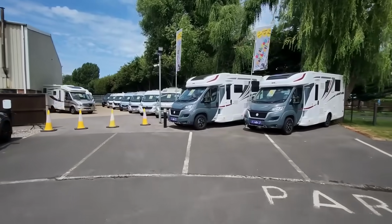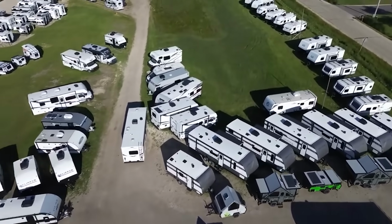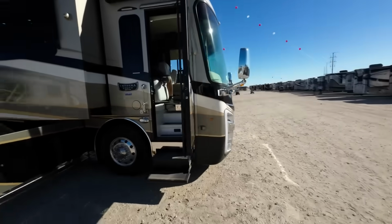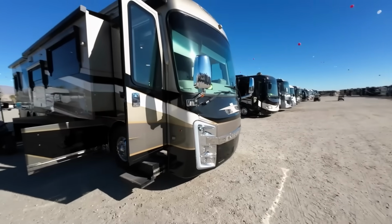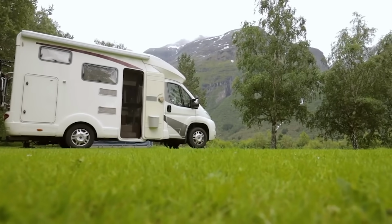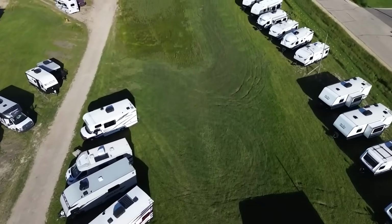But markdowns hide another problem. Age brings decay. A rig that sat through 12 months of heat and rain may already have faded decals, dried seals, or flat-spotted tires. To move them, dealers polish, patch, and stage the illusion of freshness. Beneath the shine, time has been doing slow, invisible damage. By autumn, those units that haven't sold face another winter outdoors, a death sentence disguised as inventory.